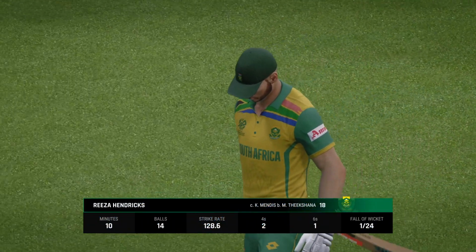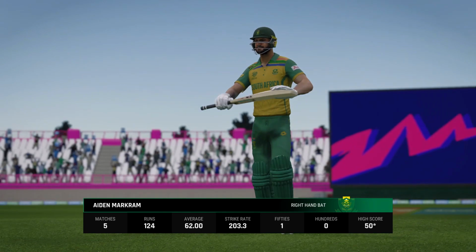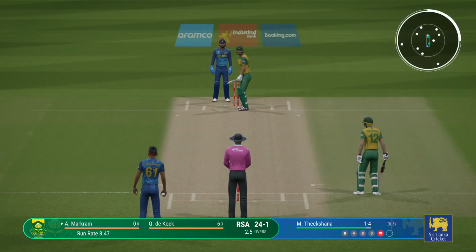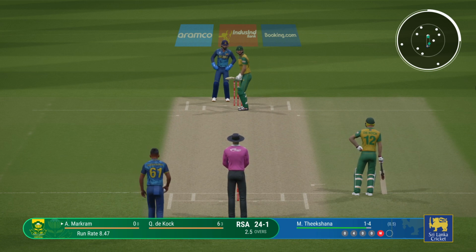As they head back to the pavilion, they'll be wishing they went about this innings a little differently. Not too much to speak of on the scoreboard. The field will come up now, you'd think. Pressure should be on as the new batter strides to the middle. They'll be looking for another quick wicket.